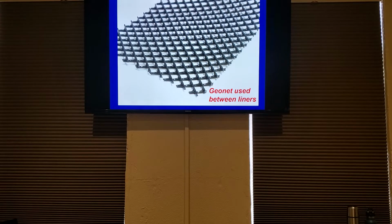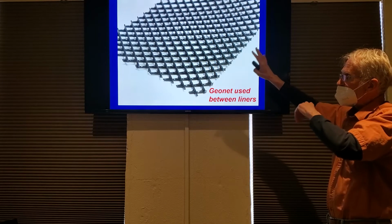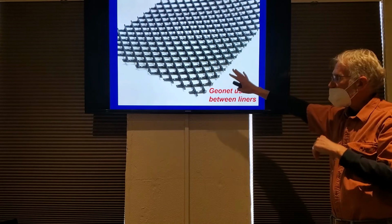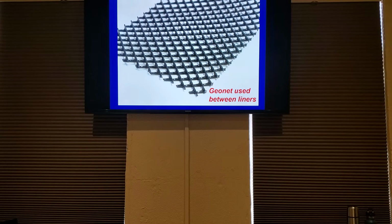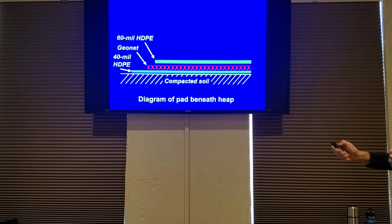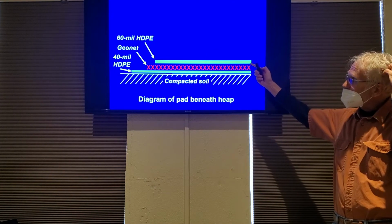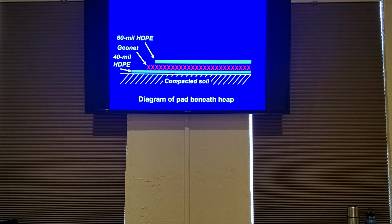So the whole pad was built on a slight incline, so any fluid was always going to be draining out in the direction that we knew, and we could capture that fluid, whether it was coming from the top of the upper liner, or if any got through and down to the lower liner. Okay, on top of the geonet then went a thicker layer of HDPE, so that's our upper liner.